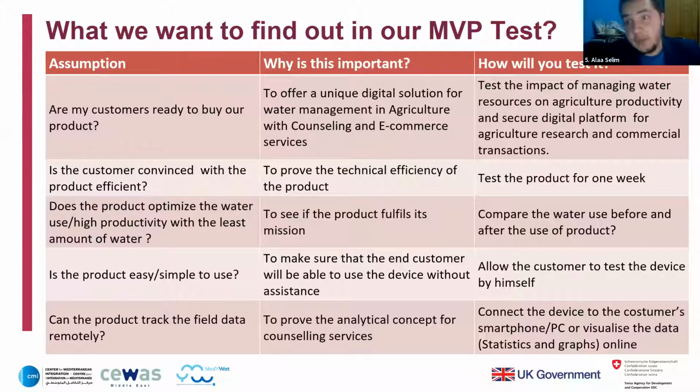And you regulate this percent we stated, 30 to 40%. Fourthly, to make sure that the end customer will be able to use it. It's simple to be used, no technical assistance. You can use it with no training. And at last, to prove the analytical concept, which is the counseling service we provide over web, so we can make a counseling for 6 months, 1 year, and see what is the impact on your farm.